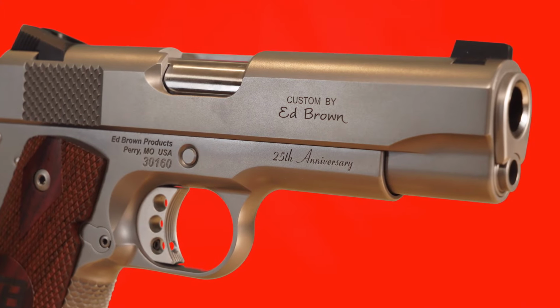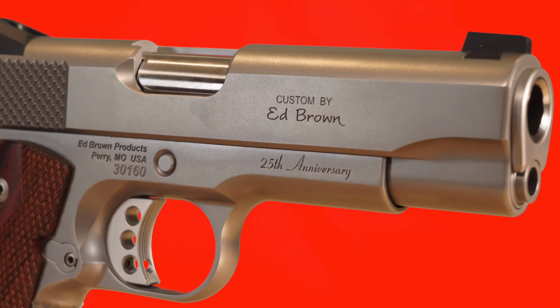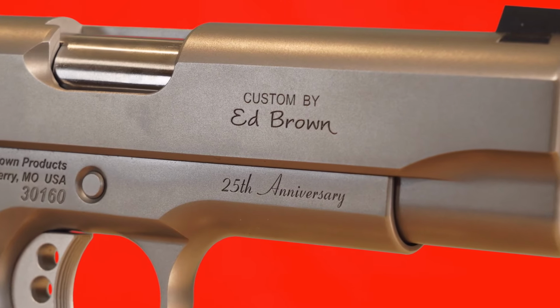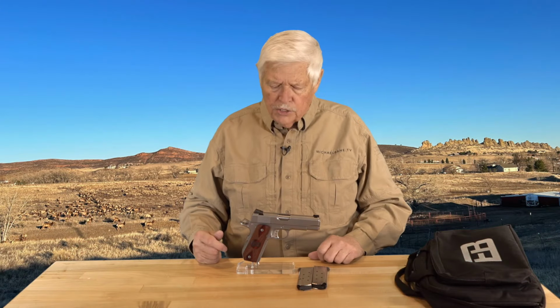Ed unfortunately passed recently, one of the great OGs of custom 45s back in the day, but it was Ed the master machinist who figured out, well, we want to make these parts at the very highest level they've ever been made, and that's what he did. He set a standard for guns and parts.